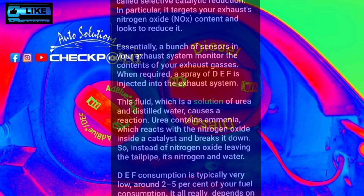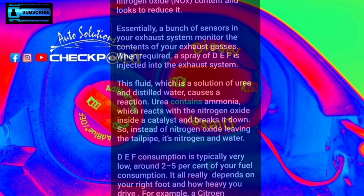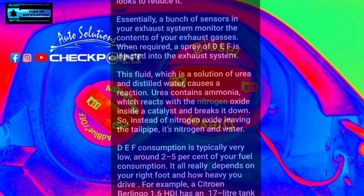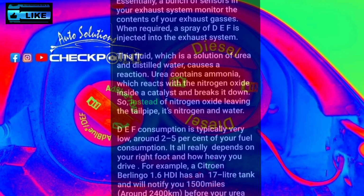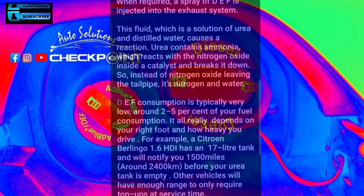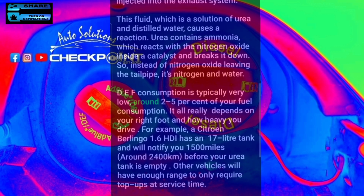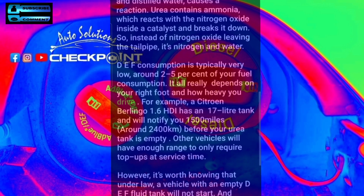This fluid, which is a solution of urea and distilled water, causes a reaction. Urea contains ammonia, which reacts with the nitrogen oxide inside a catalyst and breaks it down. So, instead of nitrogen oxide leaving the tailpipe, it's nitrogen and water. DEF consumption is typically very low, around 2 to 5% of your fuel consumption. It all really depends on your right foot and how heavy you drive.